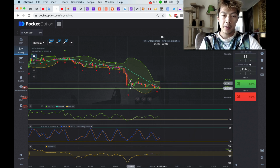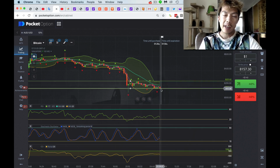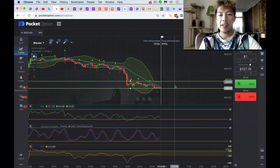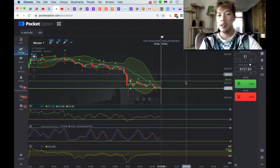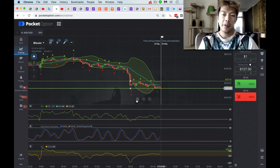So we have 1, 2, 3, 4, 5, 6, 7, 8, 9, 10, 11, 12, 13, 14. 14 greens. And how many reds do we have? 1, 2, 3, 4, 5, 6, 7, 8, 9. So the greens actually outnumber the reds, and usually this determines which direction it's going to break out. However, the crypto market is usually very unpredictable, and it's very herd instinct driven, and very news driven.